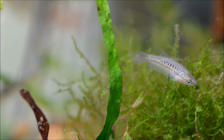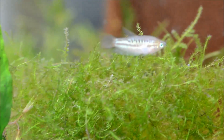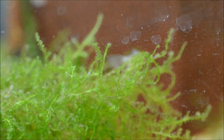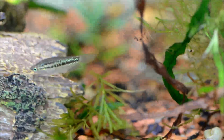Now, it's not particularly loud. I wouldn't be able to hear it in my fish room, but if you had them in a quiet area of your house, it's pretty likely that after the lights go out, you'll be able to hear them make their sounds. These guys do best in a well-planted tank. They like a lot of cover, as you can tell by me having a difficult time keeping them in frame. They like a well-planted tank.